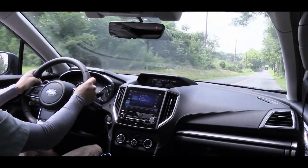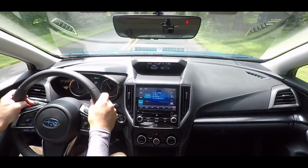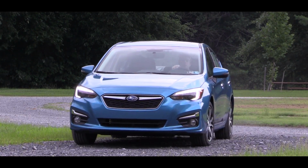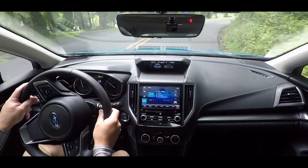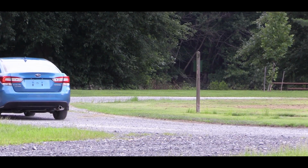But so then touching on the handling and suspension a little bit, this one will come with a 4-wheel independent suspension with McPherson struts up front, a double wishbone rear suspension. And when it comes to the steering feel, I actually quite like it. It is a little bit better than my Honda Civic that I currently drive, so we'll give it that. Not too loose of a steering feel either, and that's really what bothers me when it comes to that. So this one is quite nice for the Impreza.